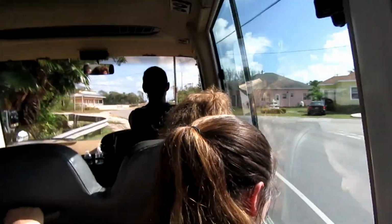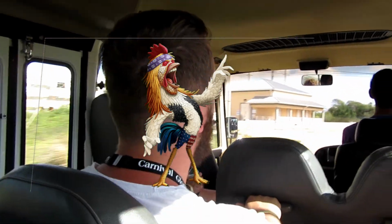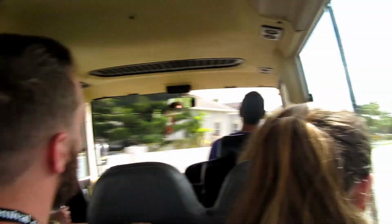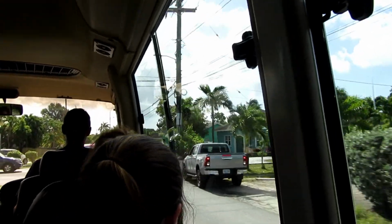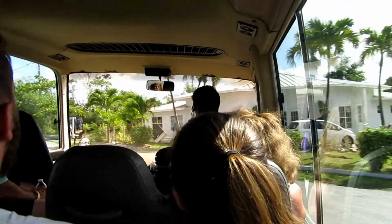Now, throughout the island, you guys are gonna see a lot of chickens. We have a lot of chickens roaming all over this island from north, east, south to west. Later on today, you guys are gonna see all of these chickens all over the island, and I'm gonna explain to you why we have so many chickens here in Grand Cayman.